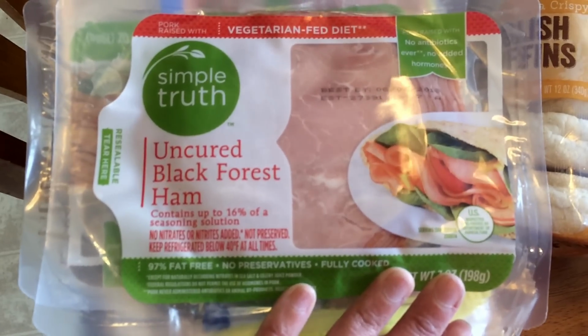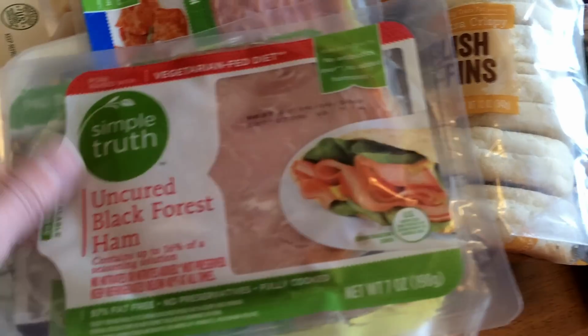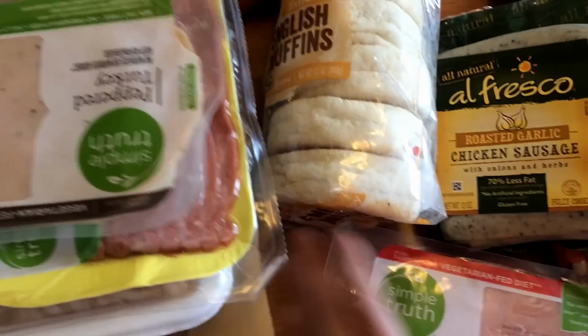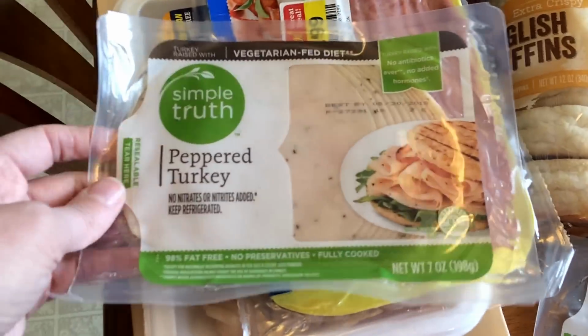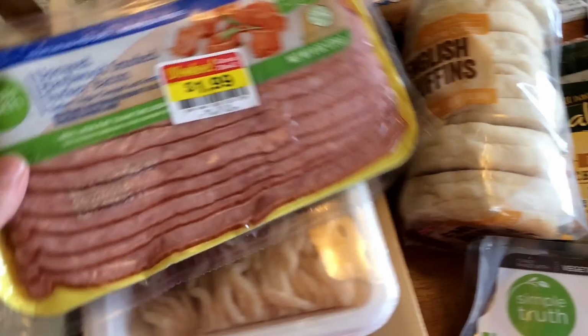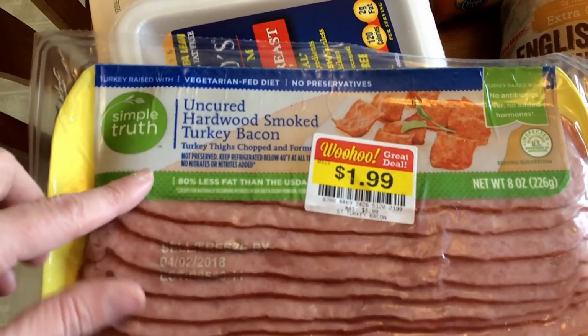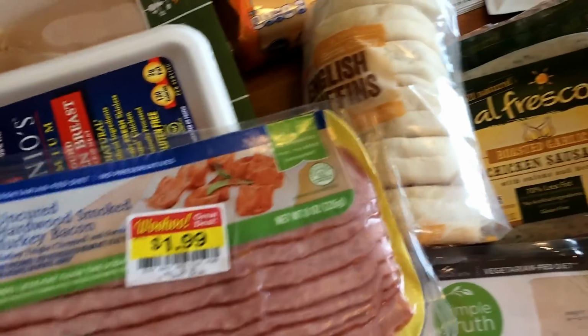Anywho, so I have some of this uncured Black Forest ham. This is 1 point for 1 ounce. And then with my usual peppered turkey, so I'll be having this on there as well. And this is also 1 point for 1 ounce. And then I have the turkey bacon that I really love. This is uncured hardwood smoked turkey bacon. 1 point a piece for this, and I picked it up for a great deal.